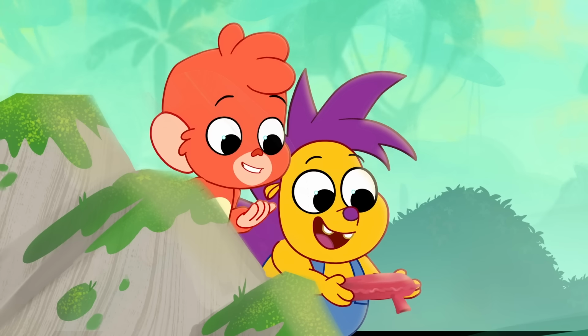Hi, Baboo. Are you digging for dinosaur bones? Mm-hmm. Ha! Cool! Wow! Baboo has found some dinosaur bones. Let's find out which dinosaur they belong to.